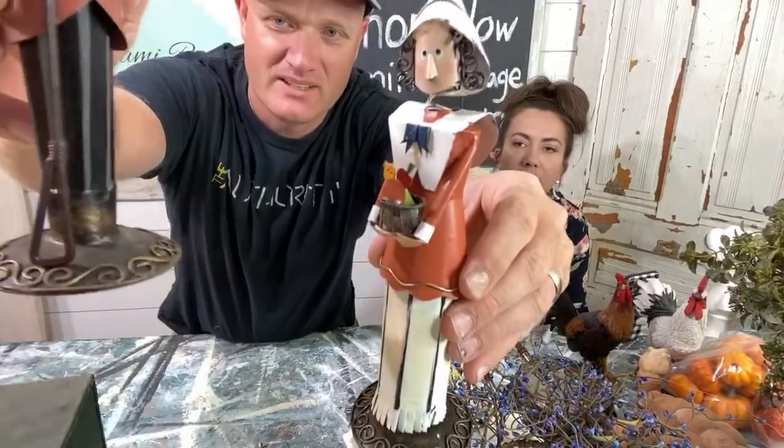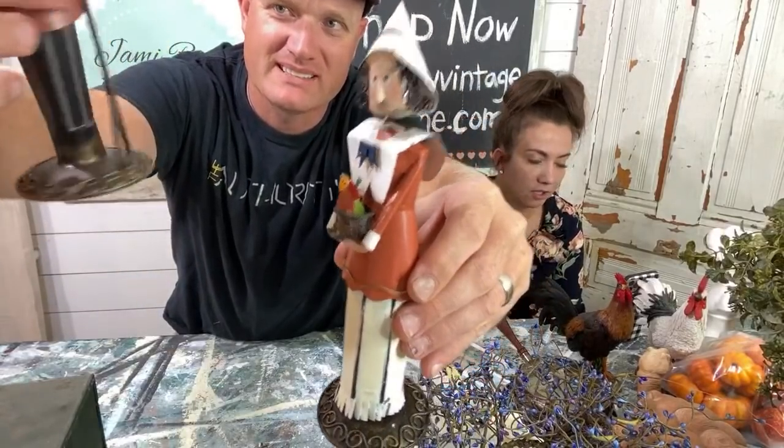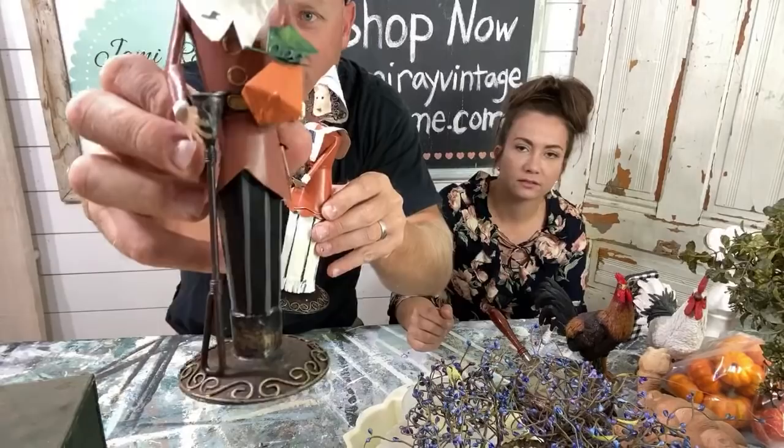And originally, I was going to grab that, and you pulled it away. Oh, I didn't see you grabbing for it. I'm showing you how cute the detail is. Look at his rifle. I love his rifle. It's an airsoft gun.